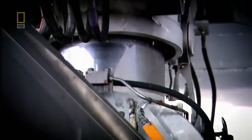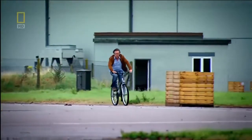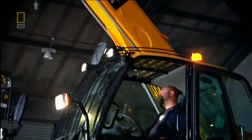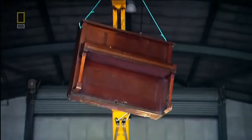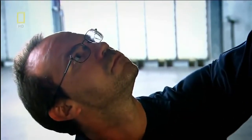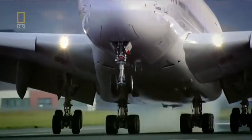And here's an amazing fact. The A380's landing gear is based on the same principle as the device that keeps your bicycle in perfect working order. Engineer Todd Todeschino plans to prove it with a bizarre experiment. This is his stand-in for the A380. A 200-kilogram piano. It's going to drop from a crane and land at 30 kilometers per hour. But Todd thinks he can give it a soft landing using exactly the same principle as the A380's landing gear.